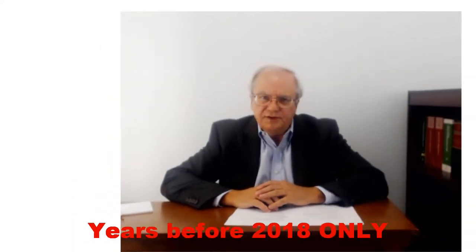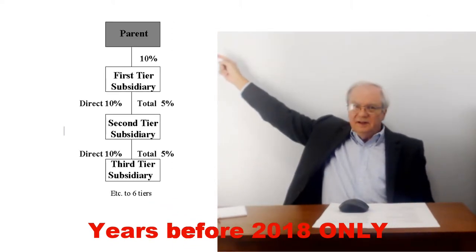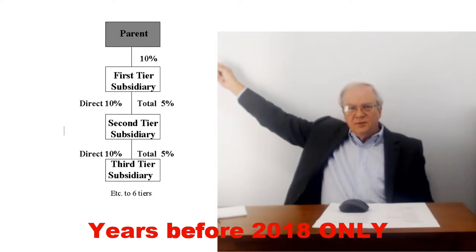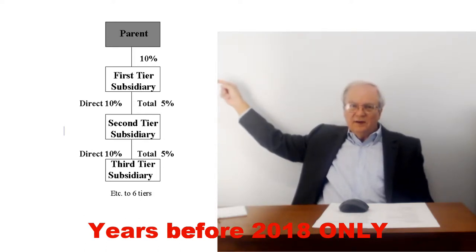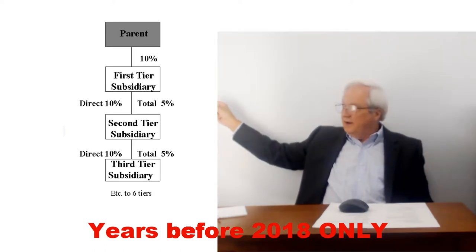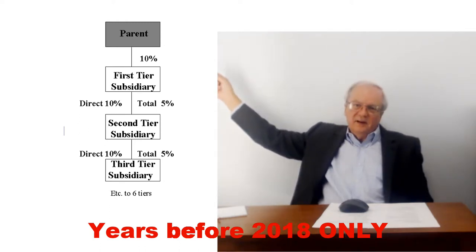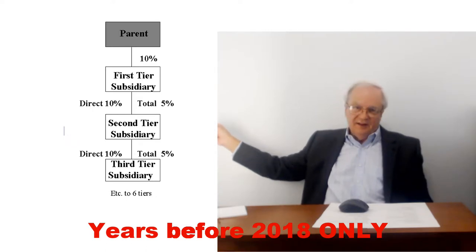There's also an ownership requirement. To get the credit, the U.S. corporation must directly own 10% of the top foreign subsidiary. If the foreign taxes were paid by a lower-tier corporation, the corporation owning the subsidiary must directly own at least 10% of that sub. In addition, the U.S. corporation getting the credit must indirectly own at least 5% of the lower tier subsidiary.